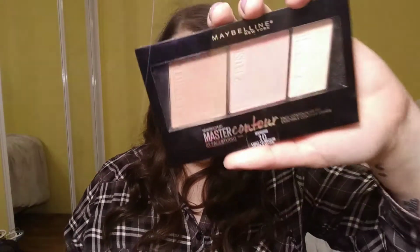I, again, saw this when I was watching my girl VNA Strick. She uses this a lot, and I tried it, and I was like, oh my god, I love this contour palette. So, yeah. I recommend this. It's a very good contour palette. I also love my Maybelline Master Contour Palette.